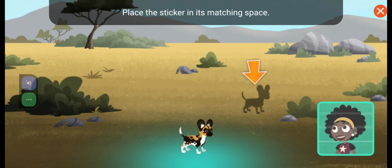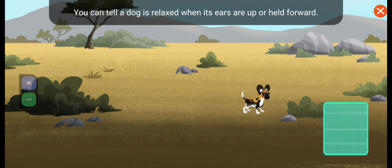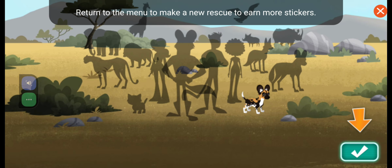Place the sticker in its matching space. Way to go! Tap a sticker to learn more. You can tell a dog is relaxed when its ears are up or held forward. That is one cute puppy. Return to the menu to make a new rescue to earn more stickers.